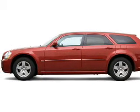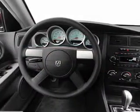Front ventilated disc brakes, passenger airbag, traction control, independent suspension.